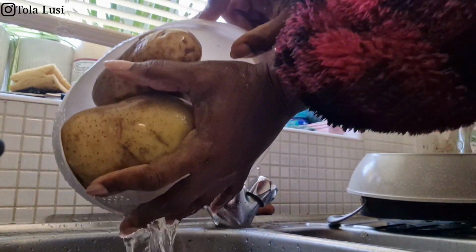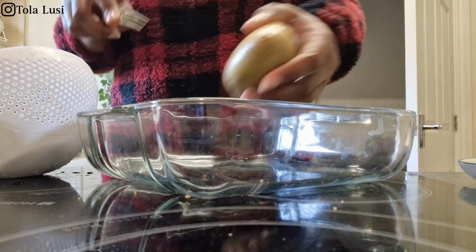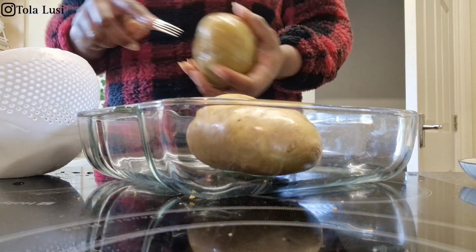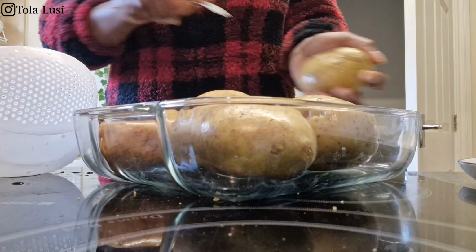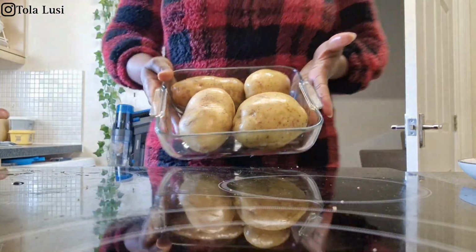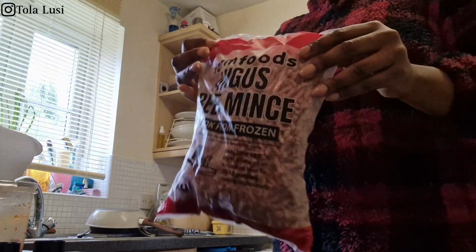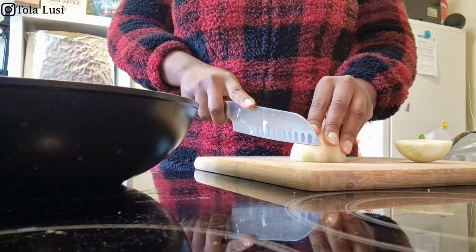This is apparently a staple, a very hearty meal here in England. I'm trying it out for my family, because my boys don't really like mashed potatoes. So I'm thinking that if they like jacket potatoes, we can incorporate this into our meals. I've washed some baking potatoes and stabbed them a couple of times, and I'm putting them in this Pyrex dish, and that goes into the microwave for 10 minutes on one side.